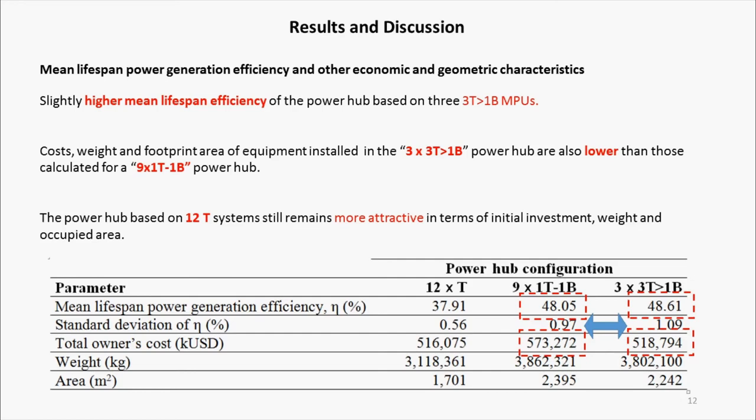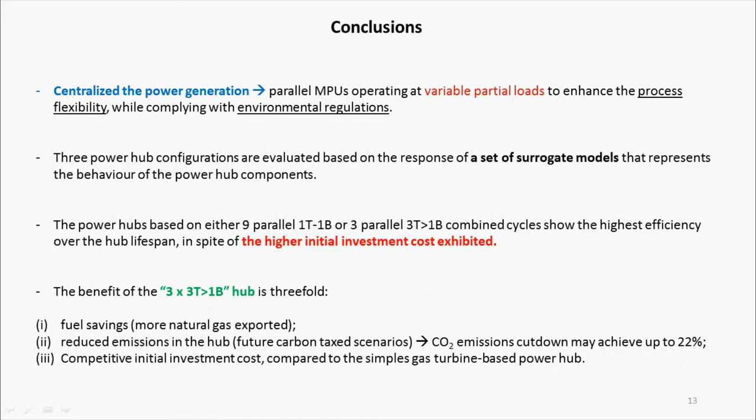Thus, although the power hub based on 12 simple cycle gas turbines still remains more attractive in terms of initial investment, weight and occupied area, it must be borne in mind that, depending on a scenario of carbon taxation, the financial drawbacks of those combined cycles may eventually be countervailed. Carbon taxation scenarios will be a part of a subsequent work to be presented soon in a dedicated oil and gas conference. Thus, we got some conclusions.